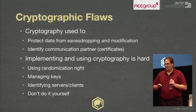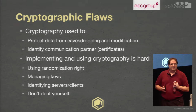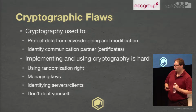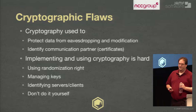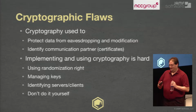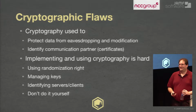If you use the right algorithms in the right way, the hardest part about cryptography is usually how do you manage your keys, right? Where do you hide them? Where do you store them? How do you generate them? Where do you put them when they're not in use? How do you get them back when the system starts? Things like that. You start making your own cryptography, it's a bad idea. So again, reiterating, don't do it yourself.